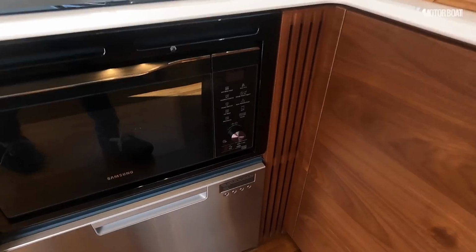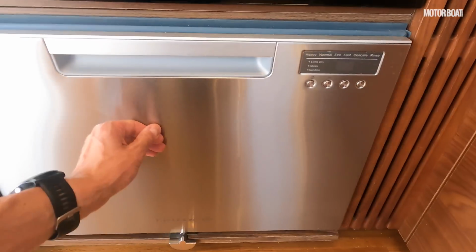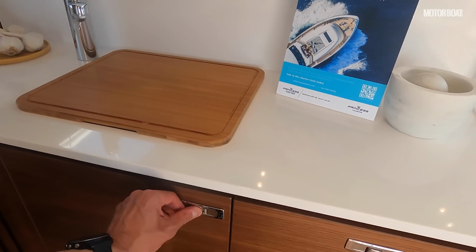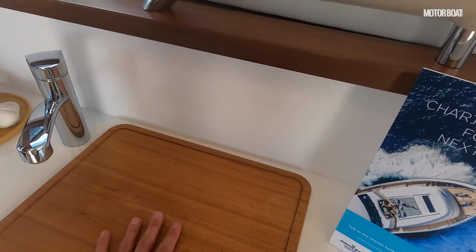We have a dishwasher down at the base here, locked in with a neat little device to stop it coming loose, a microwave, a 4-ring hob top, looks like induction, and a neat little bin popping out. I quite like the idea that the sink cover is a chopping board.